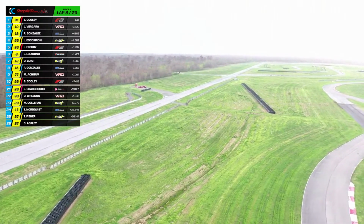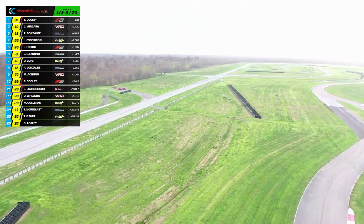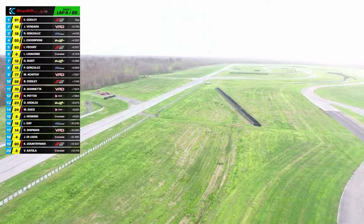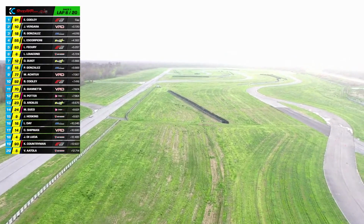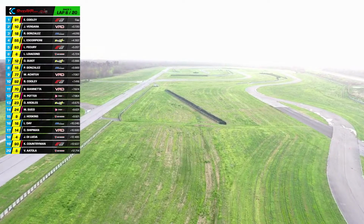What a crazy, great catch there by, again, the overhead drone cam. And still only a quarter of the way in. Oliver Weldon able to continue all the way down at the tail end of the running order.